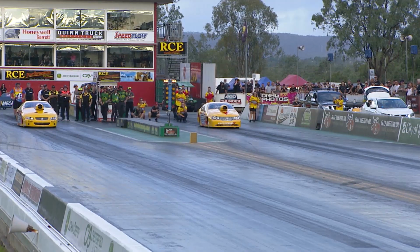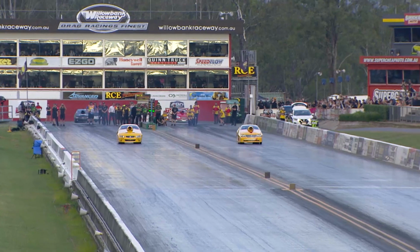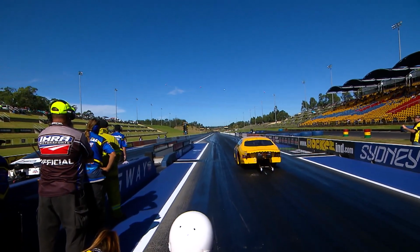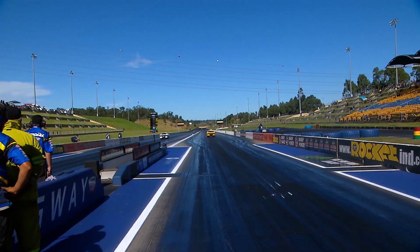Well, it hasn't been a strong start to the season for you. However, up in Willowbank, we started to see you run some times, and in today's first test session, you were the fastest. Yeah, we've had a few things to test throughout the year, shockies and 4-bar settings and such. Just forever chasing that faster time. Lost our way a little bit, but today we've gone back to settings that we do know and the car's responded. This is the way it should have done.